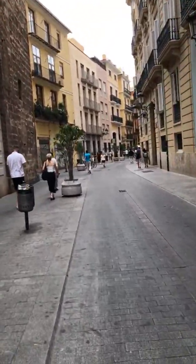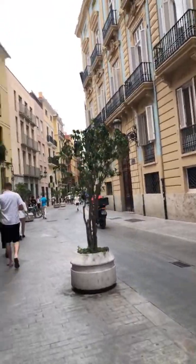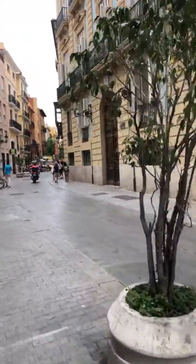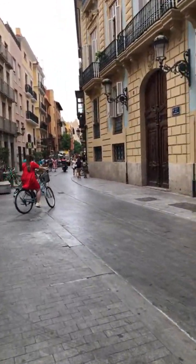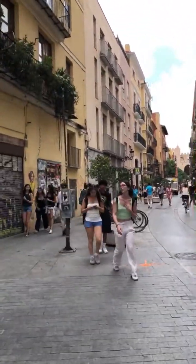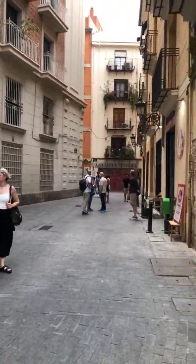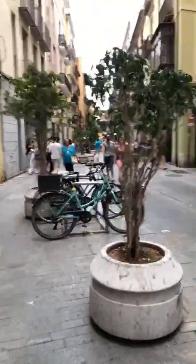So now we're going towards the Torres de Serranos, or the Serranos Towers, one of the old remaining city gates of Valencia in Spain. This is a nice little part down here, but we're not going there today.